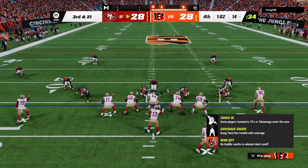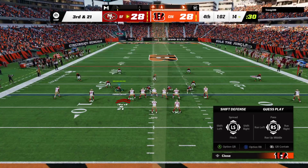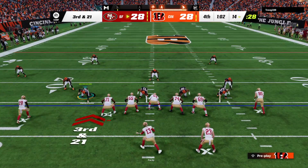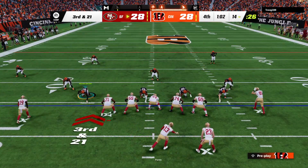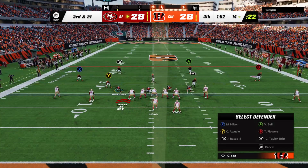Here we go. And it looks like we've got a dime set here defensively. 6 DBs in the game.